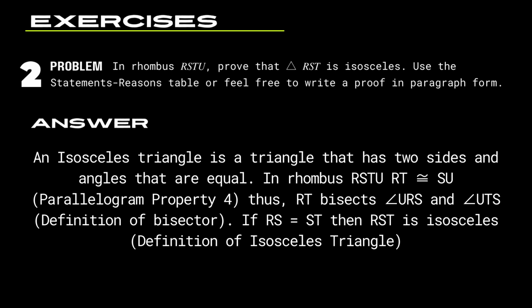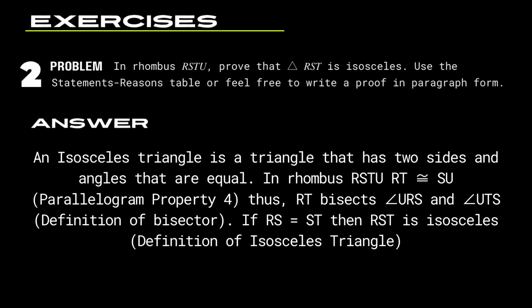Okay, then from that, we can form if RS is equal to ST, then summing it up, we can therefore conclude that RST is indeed an isosceles triangle. Okay, then now problem solved. On to our next problem.